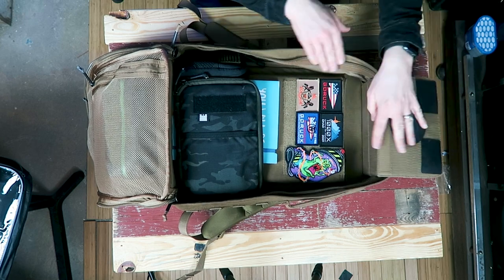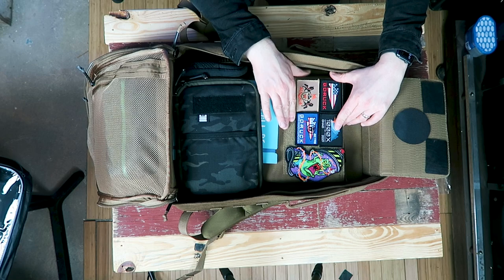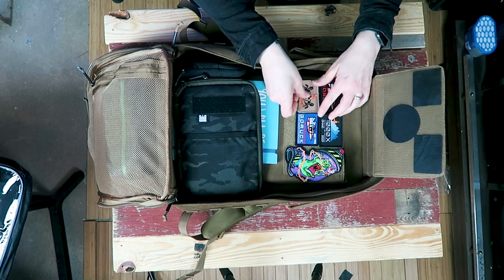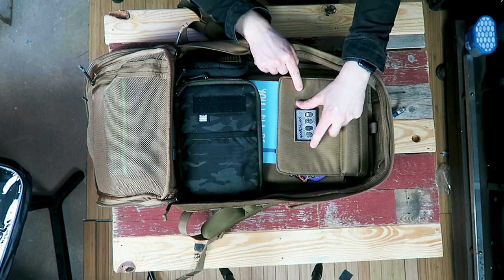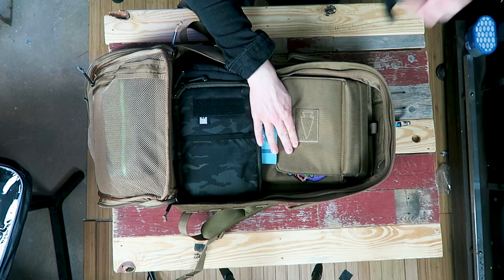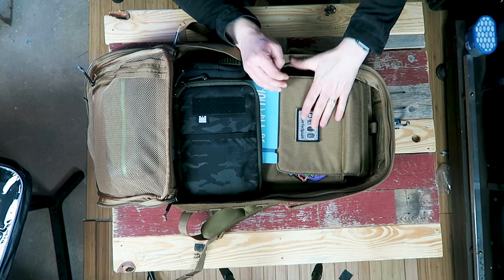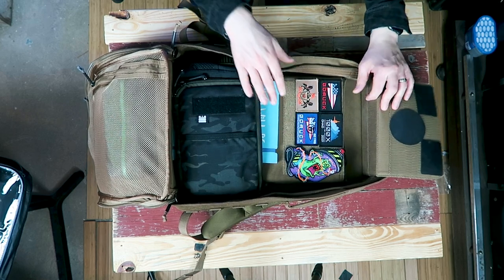And then I utilized the additional loop for the backing panel. I just put some additional patches here. So I added some flare. So I also have, as you see, my TPP patch here on the designated patch panel on the front of the plate carrier sleeve. But I went ahead and used the inside to put a couple additional patches on.